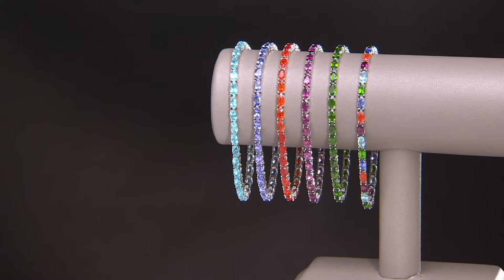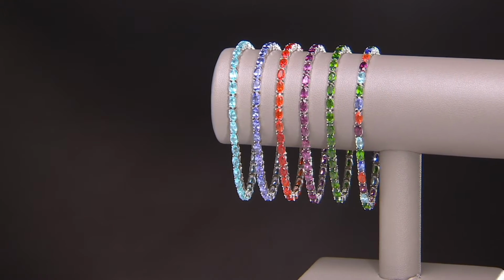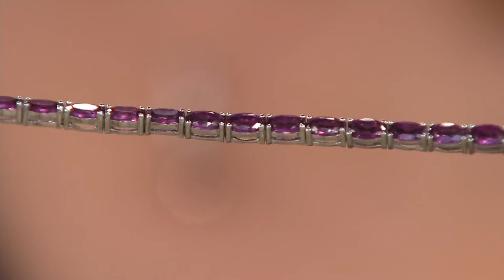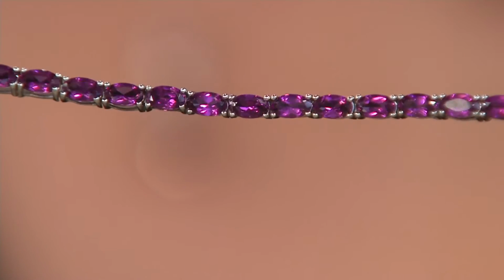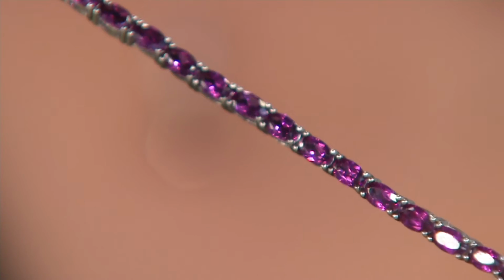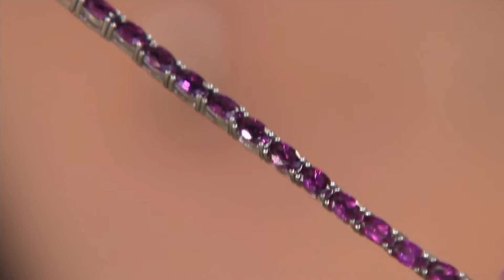Yeah, this one's really special. I mean, usually when you think pink rhodolite, you think a shade much more pink than this. This has got some really beautiful purple hues to it. So this is a great alternative if you typically would go with an amethyst. This is great because you've got an upgraded stone in a garnet. And because we've set this in silver, it's remarkably affordable.